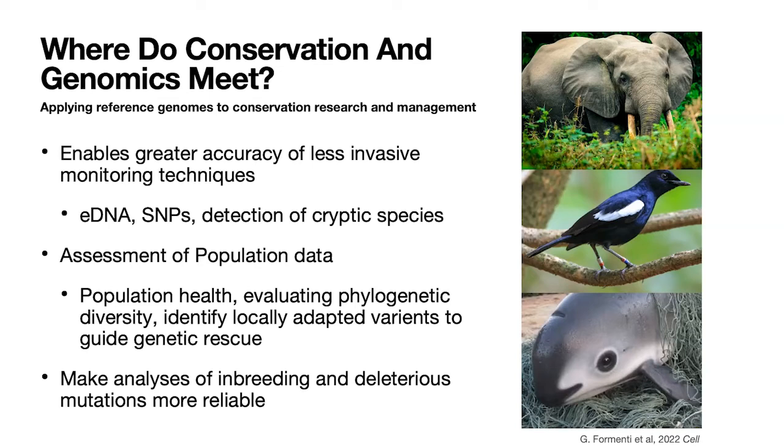So you can also evaluate phylogenetic diversity with these. This can help identify locally adapted variants. And all of these are used as tools for genetic rescue. All of these are tools for guiding management of these species, how to best approach it and what you're prioritizing in that management, for making assessments on inbreeding and deleterious mutations.